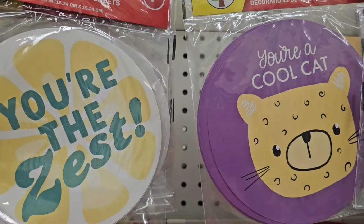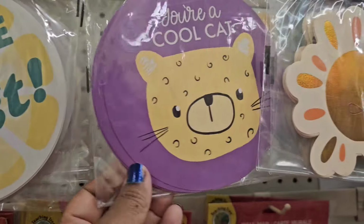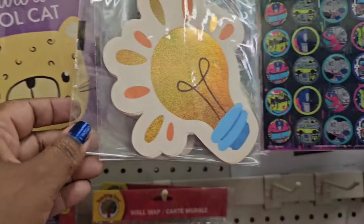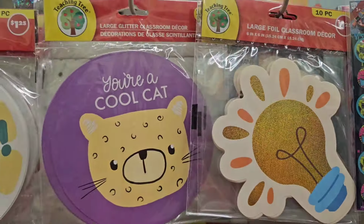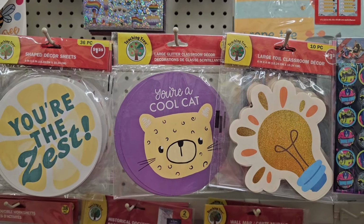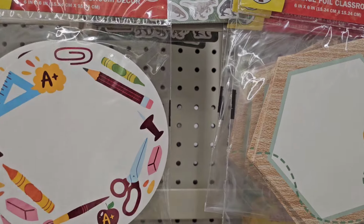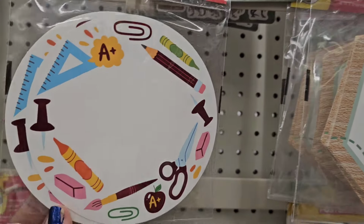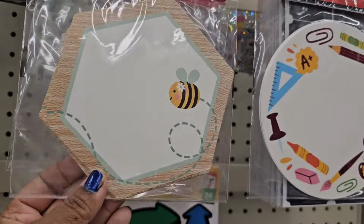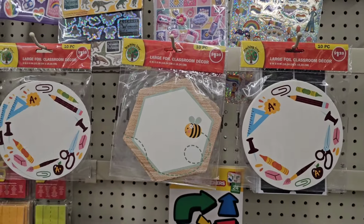Shape decor sheet, and it's 36. You are the zest. Really cute. And then this one says, you are a cool cat. And then they have this one, bright as a bulb, large foil classroom decor. So those are cute. These large foil classroom decor, and it's 10 pieces. But looky here, they got the bumblebee, and it's 10 pieces as well.